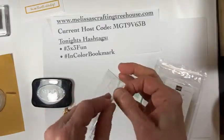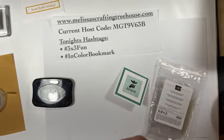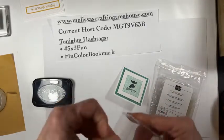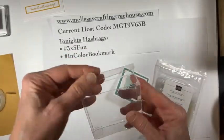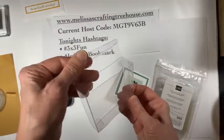But anyway, these are just so cute because they're see-through, easy to assemble. Honestly, a whole lot easier than making a box. So there's my cute little box.